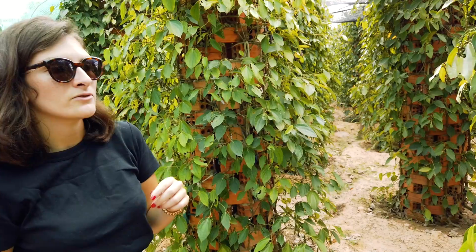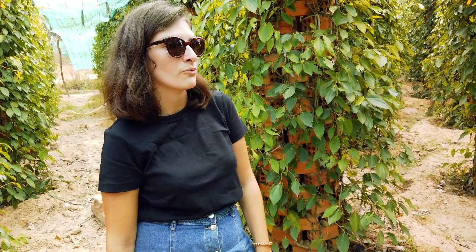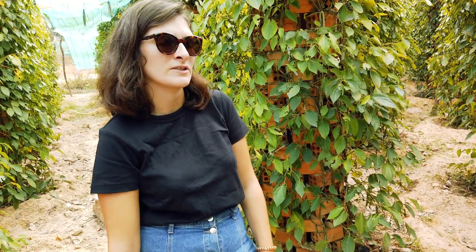So that's why the white pepper is really expensive, because it represents only about 5% of the harvest.